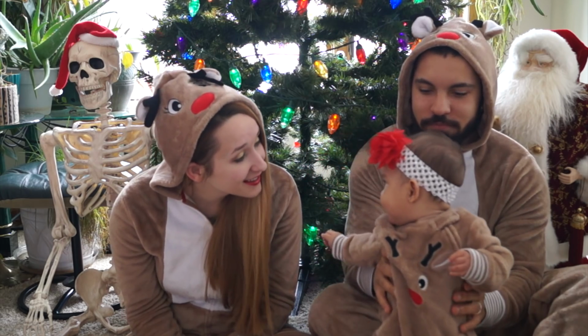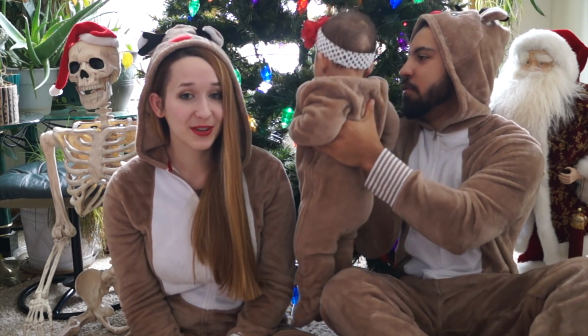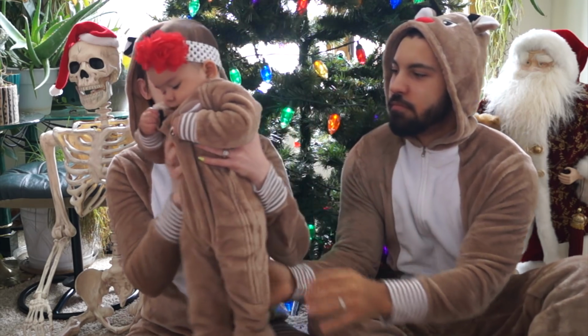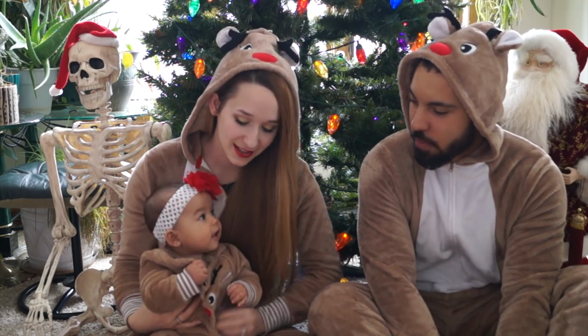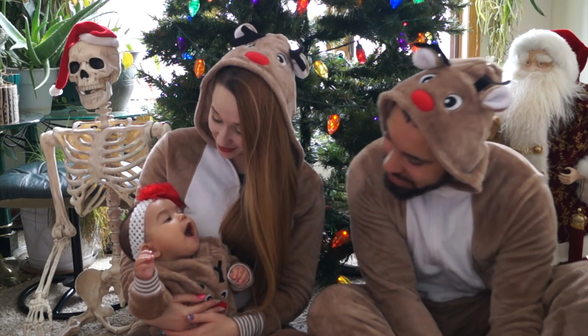You want to mess with the tree? She's been thoroughly enjoying all the Christmas decorations. You guys don't see this because all you see is this little bit behind me. There are 1, 2, 3, 4, 5 full-size Christmas trees and some small ones. There are lights everywhere, and she just loves them. She loves all the lights, all the action, all the music. Hi. You've been really enjoying all this.